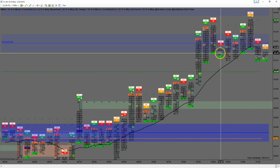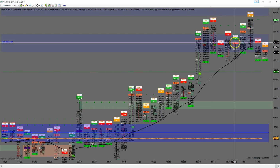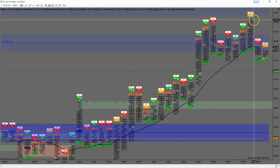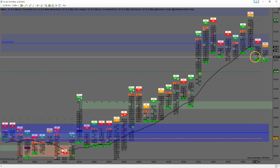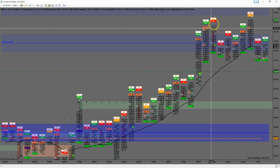It's still lingering around, and this is somewhat of a channel, so chances are we're just going to channel here and keep shooting up again. I think I'm going to just stay a bear today and see if we can get a decent turnaround. I still like this bar, 16, 26, 36.